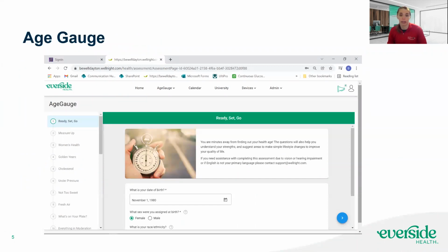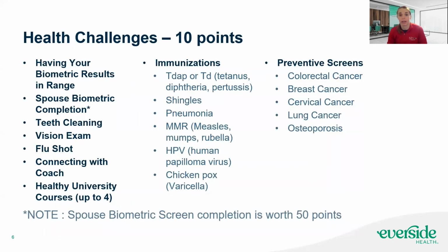And then we also have the age gauge survey. If you're on your wellness portal on the WellRight app, this is what it starts to look like. It's a lengthier survey that takes about 15 minutes, but at the end of it, it'll give you your health age. It's always nice to see if your health age is younger than your actual age. This is the second requirement for tier 1. If you have any issues with that, please let me know. We'll be going over WellRight and how to get logged in a little bit.